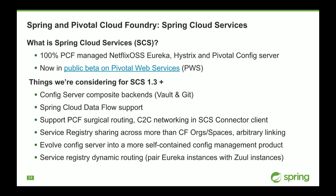Cool. So let's pull the lens back just a teeny little bit from the Spring Boot and Cloud Foundry scenario. When you widen the lens a little bit in Springdom, there's something that we've done with some great Spring Cloud integration that you may or may not be familiar with. You've probably heard of it by this point. Spring Cloud Services is basically the server-side components of Netflix OSS Eureka, Hystrix, and our config server, which is sort of your Git or HashiCorp Vault as a configuration service over the network. And these are 100% BOSH managed, PCF managed instances.